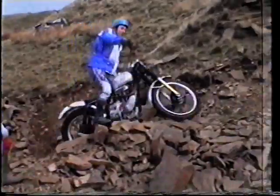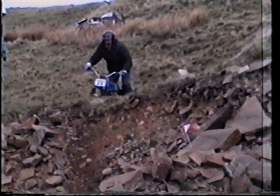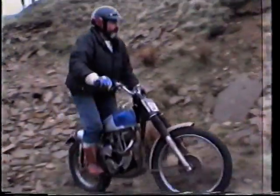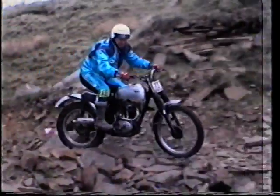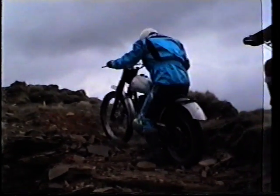Here's Ike Myers, AJS, another rider taking a dab on that corner. That's all he needed. Another Keighley rider, Jack Smith. John Ray, C15 BSA. He just missed his foot in there, that threw him over, ends up with a 5.